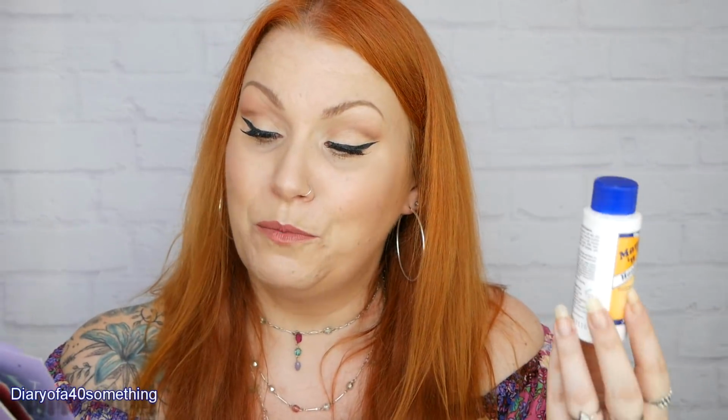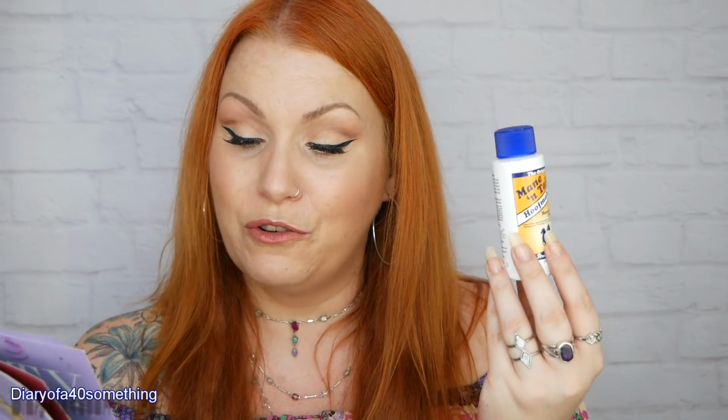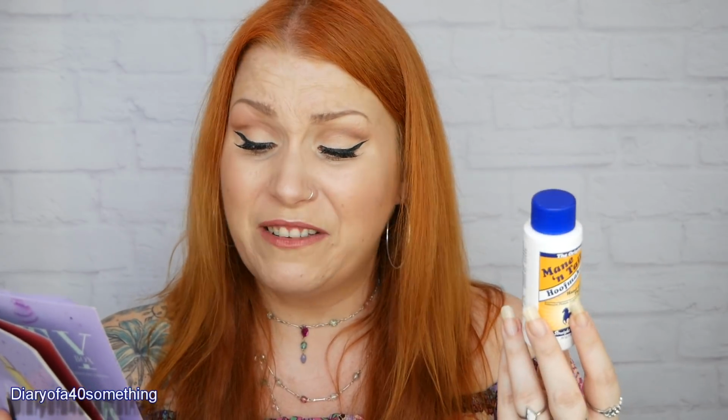So this fast absorbing and non-greasy cream targets cracked, dry skin not only on your hands but on your feet and body. When applied to hands, it strengthens and protects nails to leave them strong and healthy. Expect smooth, comfortable and rejuvenated skin all over straight after application. Massage into dry skin on your hands, feet or body, especially knees and elbows. And it says use after removing false nails to soften any irritated skin and restore your nail strength.